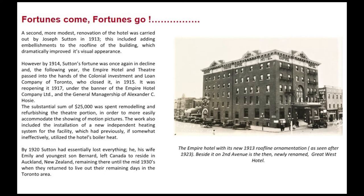It was reopened in 1917 under the banner of the Empire Hotel Company Limited and the general managership of Alexander C. Hosey. The substantial sum of $25,000 was spent remodeling and refurbishing the theater portion in order to more easily accommodate the showing of motion pictures. The work also included the installation of a new independent heating system for the facility, which had previously, if somewhat ineffectively, utilized the hotel's boiler heat.